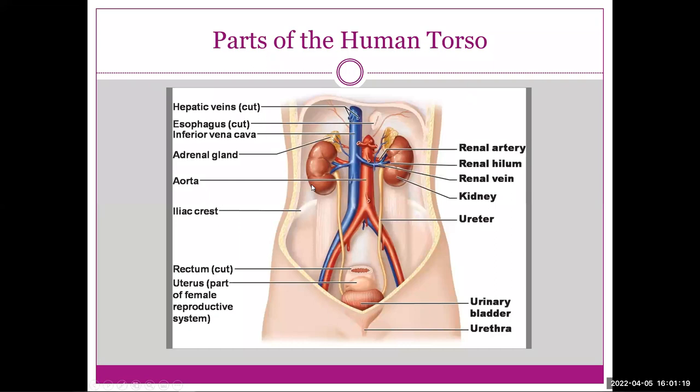Here we have the esophagus that is cut, that is shown in section there. Of course, the bladder. Voiding the bladder, you have the urethra. Coming from the kidneys, you have the ureter. How would you not mix them up? Because both of them, they look similar. Anybody have a way to remember that the ureter comes before the urethra?